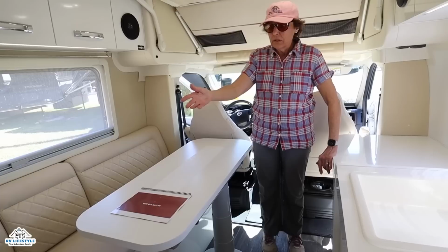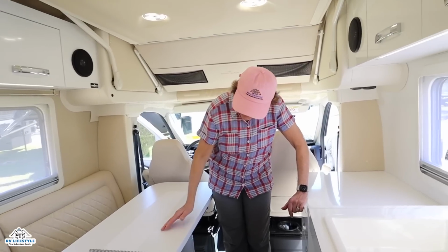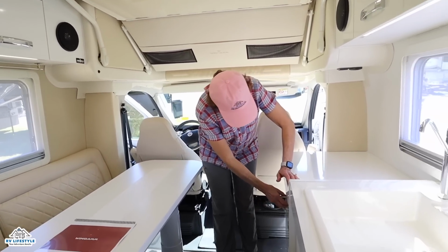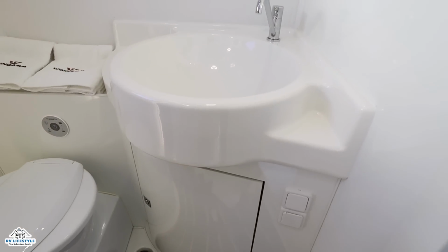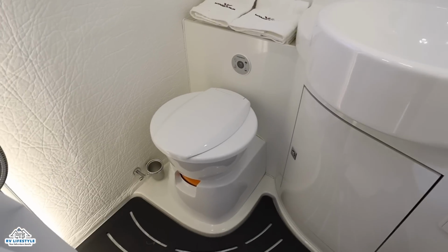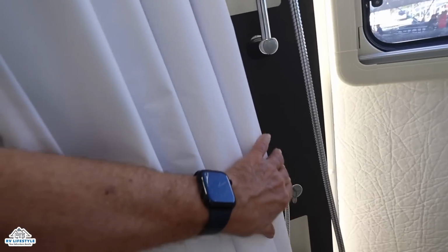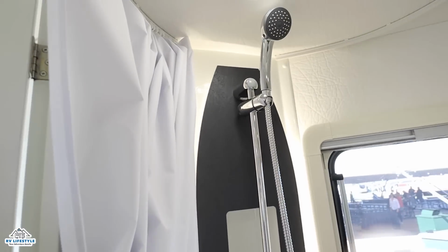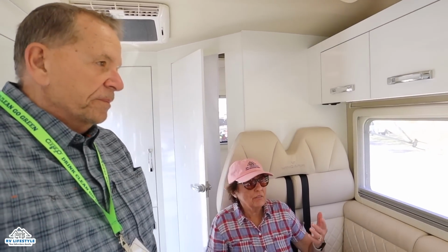There are extra seat belts, which I'm a big believer in, four seat belts minimum. Oh, self-closing drawers. It's a nice bathroom, big sink. This is a cassette toilet, and you empty it through the outside. And there's a shower with a curtain, a kind of combination bathroom and shower with this shower curtain that comes around. This feels a lot larger than what it is because of the colors that they chose to use. And doesn't this really seem wide?